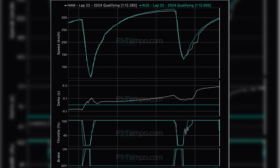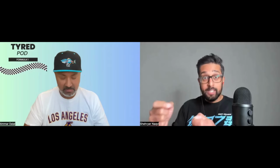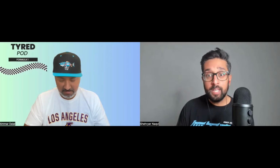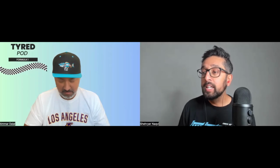And if you looked at the world feed, you could also see that in the middle of that corner, in fact, he had a massive tank slapper. He was on full opposite lock in the middle of that corner. So he definitely lost some speed. So I think George definitely got a toe. I don't think George gets pole without that toe, but I think he beats Lewis anyway because Lewis had a mistake into that final corner, but it's not there across the entirety of that lap.